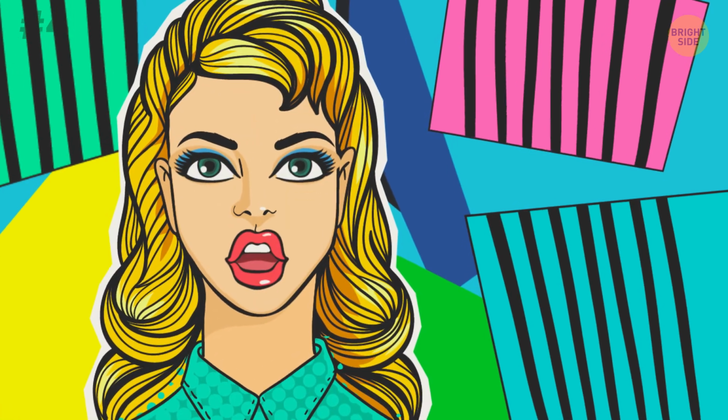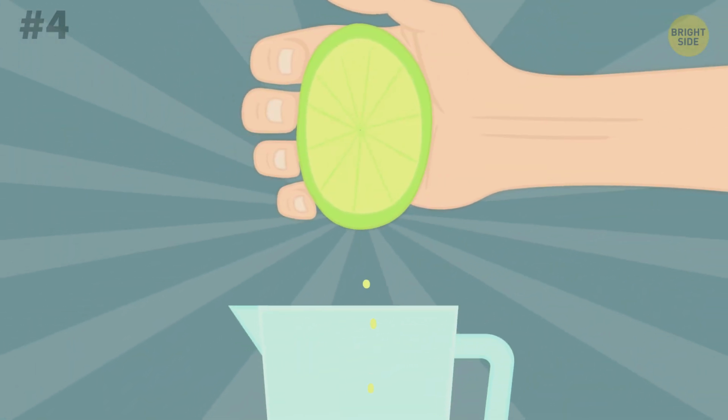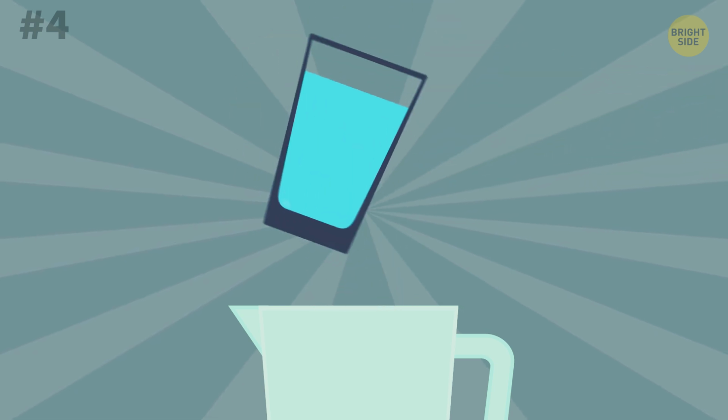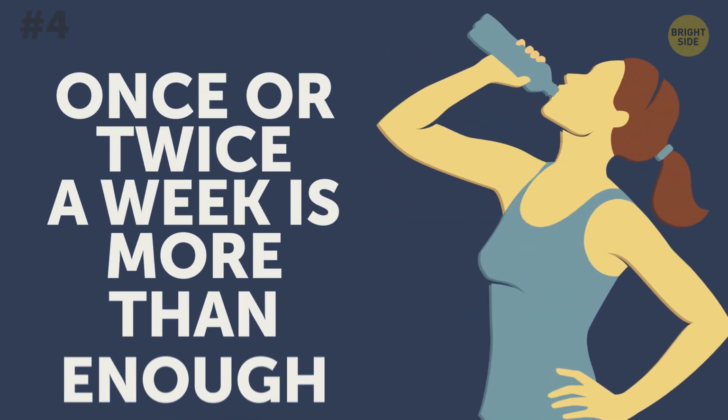Thankfully, a lime and raspberry smoothie is very easy to make. Squeeze the juice of a lime, chop some raspberries, and put it all in your blender along with half a cup of water. Wait until the ingredients blend into a pureed mixture and consume. From my experience, doing it once or twice a week is more than enough.